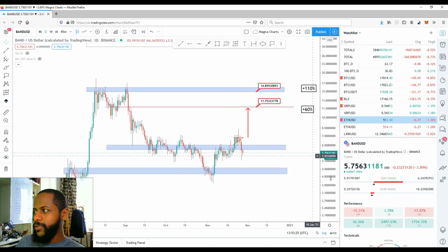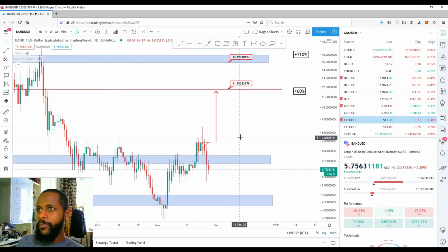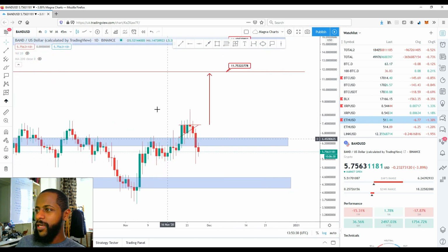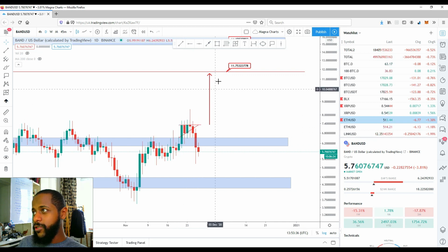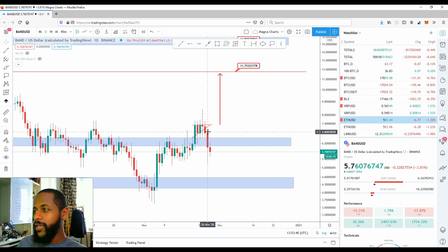Let's have a look at some DeFi coins. Band Protocol, one of my favorites. I saw a chart pattern over here which looked like an ascending triangle, and I thought this was going to go to the upside, as you can see from these annotations. However, it did not do that. It went to the downside. I had a stop loss at, I think it was 614, just below that, which got triggered. So I am out of that position, but I'm still holding a bag for the long term.